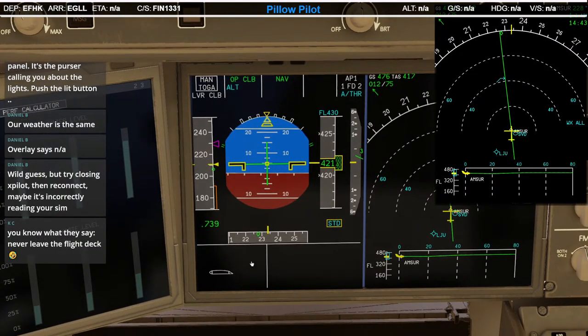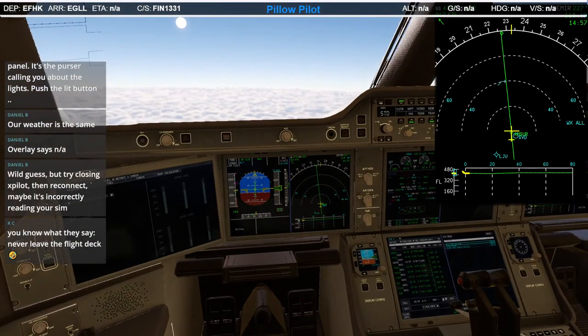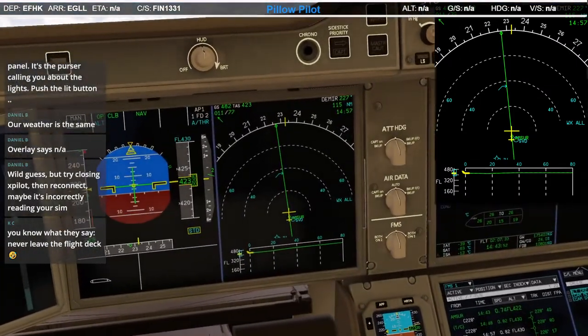A nice quiet airspace, it looks like we're on. They never leave the flight deck. You're right. But I was hungry, you know? Well, not really hungry, but I was getting ready, making lunch. So it's suddenly busy. It was quiet when I joined. Now it's busy again. I blame myself, really. Yeah, you're right, though. Never leave the flight deck. That's not good.